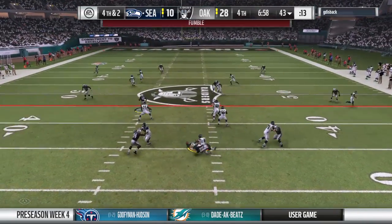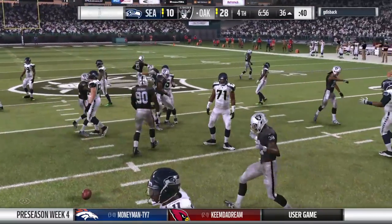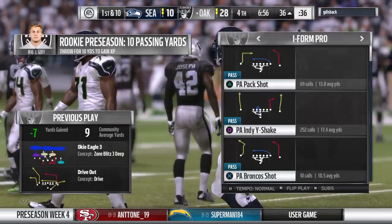Got to try it here. Nowhere to go here. He lost the football. The Raiders stop them on 4th down, and the Raiders with the football now in excellent field position.